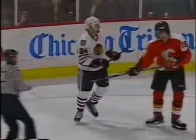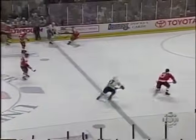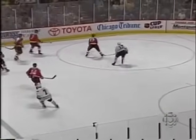You're asked to dance. You politely decline. McCarthy doing everything he can to get Probert involved in a scrap. Probert knows that he'd rather have McCarthy on the ice right now simply because Chicago has got the edge. Cruz comes in to try and get things going, but some excellent discipline by Probert, simply declines the invitation.